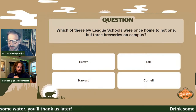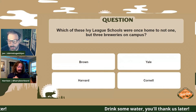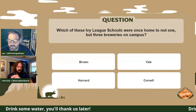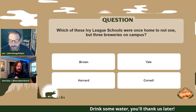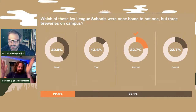Which of these Ivy League schools were once home to not one but three breweries on campus? Wow. How do you get any studying done? Whichever one has the higher dropout rate, I guess. Or completion rate. I wouldn't want to leave. Are you going home for Christmas? No, I'm staying here in the dorms, unfortunately. Oh, it's Harvard. Yeah, Boston's quite the beer town. Not too surprising there.